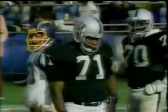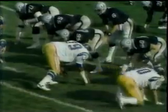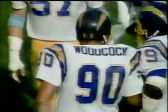Offensive holding number 71. Offside on the defense number 90. Replay. Offsetting penalties, Lindsey Mason of Oakland and John Woodcock of San Diego. Number 90, he jumps offsides, and you should never hold now because you're going to have an automatic 5 yards. Even if they get to the quarterback, or even if it's intercepted, you're going to get 5 yards. Free play. Yes.